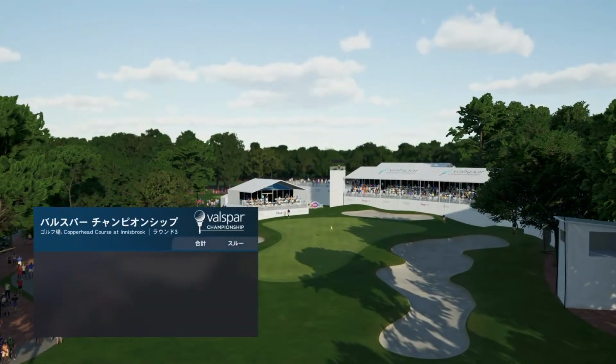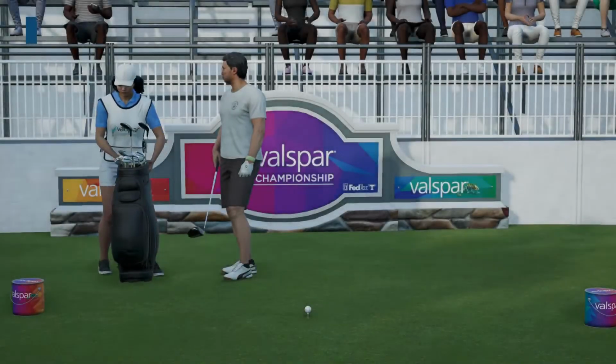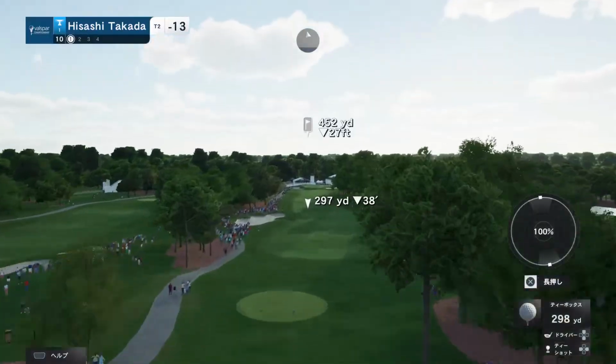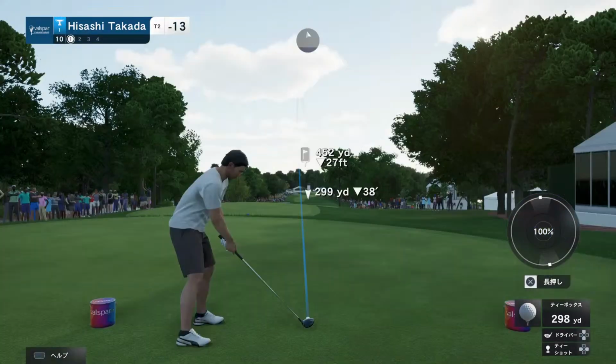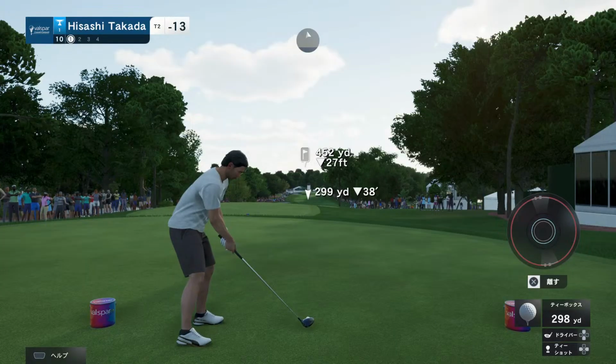So, Rich, give us a halftime report. Well, after 9, so far so good. It's great to see these two players stepping up, getting the best out of their games. It'll be interesting to see exactly who's going to be ahead at the end of the tournament.